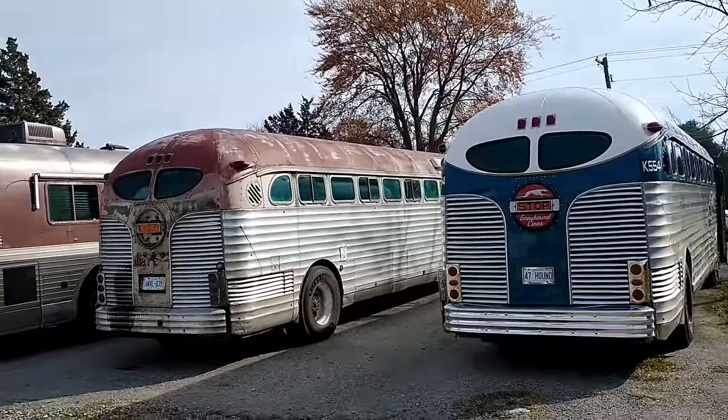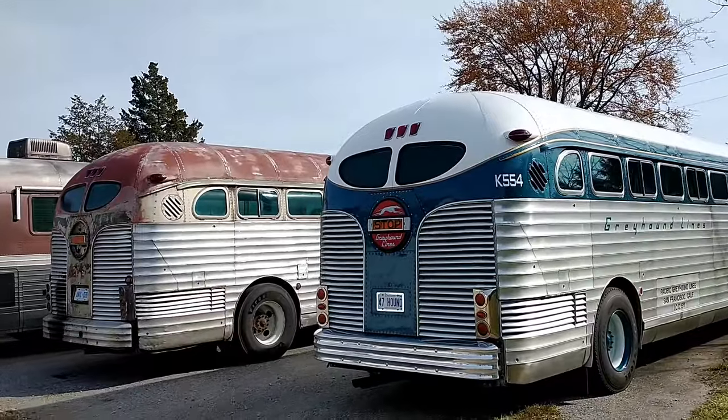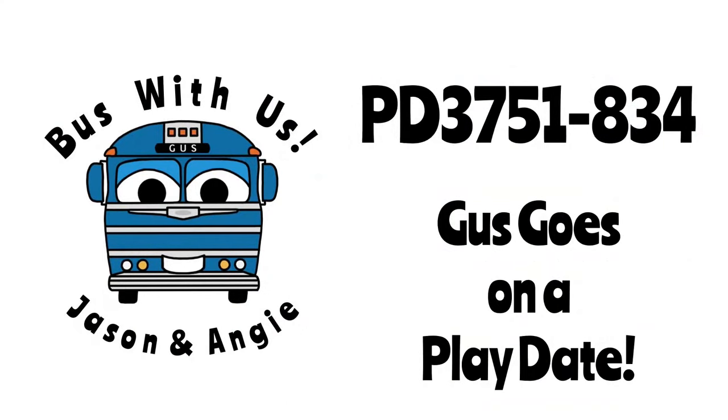It's bus day. We're playing with some buses here. Oh boy. Gotta love old buses.